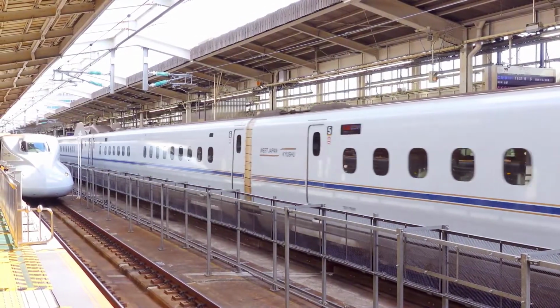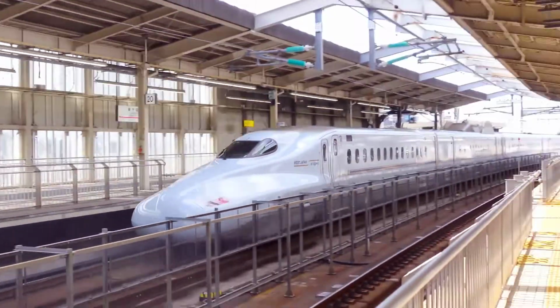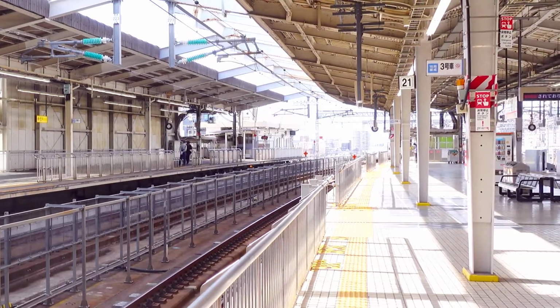Note that the Japan Rail Pass is not valid for Mizuho trains, but regional rail passes can be used, such as the JR Sanyo Sanin Area Pass and the JR Kansai Hiroshima Area Pass.